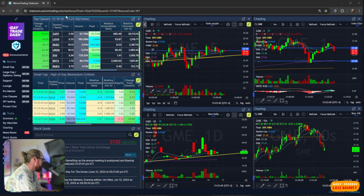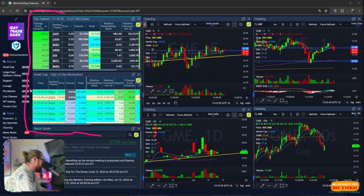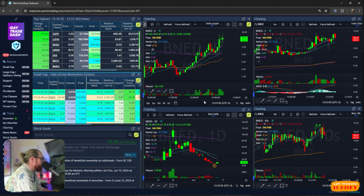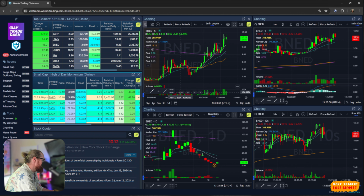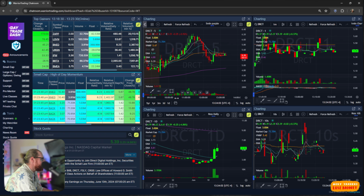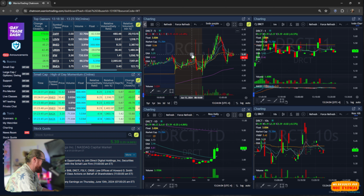So this morning, like any other morning, I'm looking at my top gapper scanner. I'm watching stocks hitting the high day Momo scanner, as this one's hitting right now, but of course with bigger spreads. And I'm just waiting for something that looks good and has news. The first stock that ends up hitting is DRCT. And this is such an insult, because I got in it right here at, it was 575.